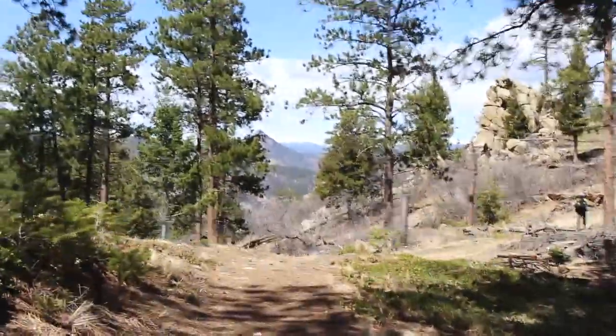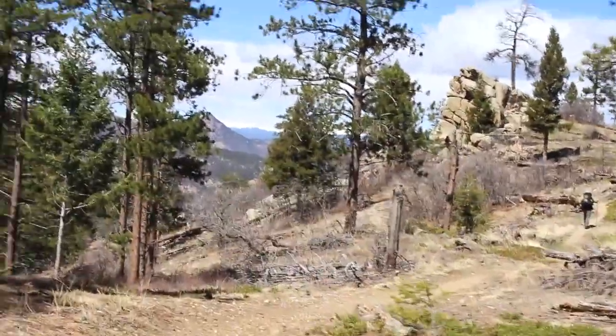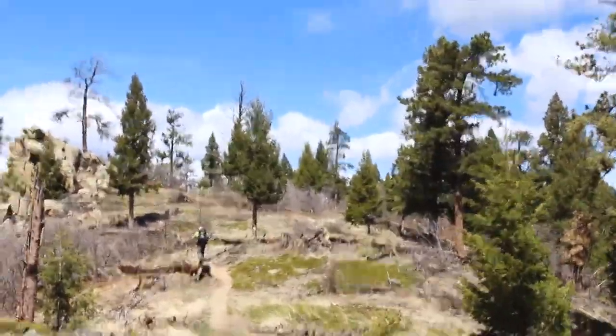That big outcropping up there is our next water stop. So we'll go up there and take another quick breather, and after that, she's downhill all the way.